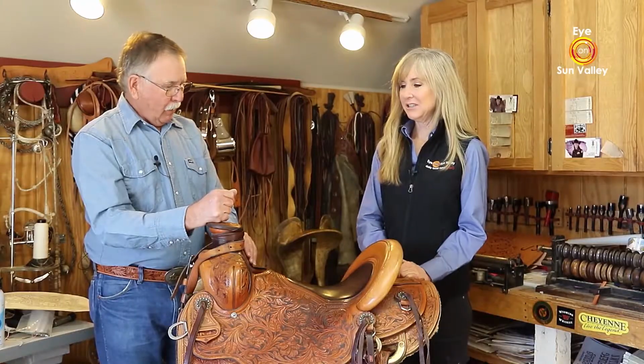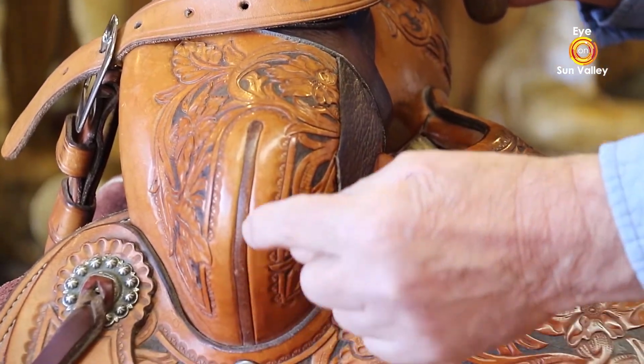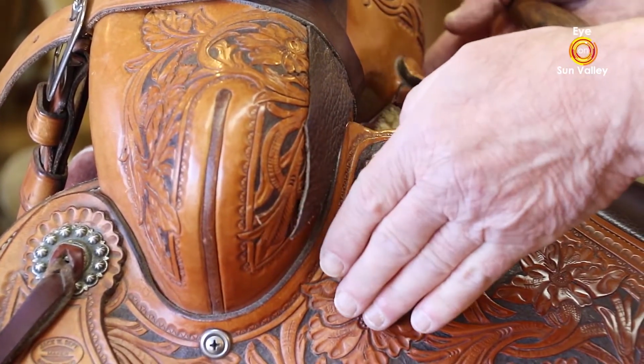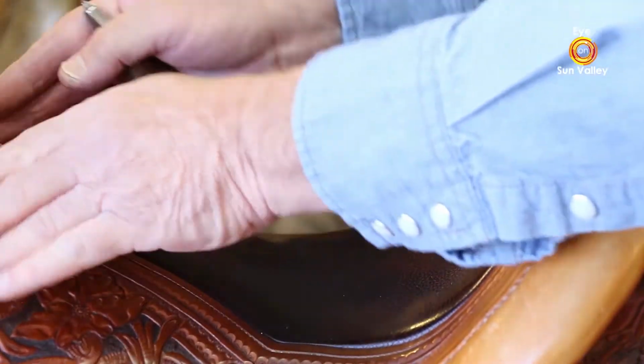Okay, tell us a little bit about the parts of the saddle. This is the horn, right? Yeah, this is the horn. These are the swells. Some people call them the pommel, but to me, it's always been swells. Of course, your seat jockeys, and this here is the cantle, and this right here is the Cheyenne roll that's sewed on there. All hand stitched.